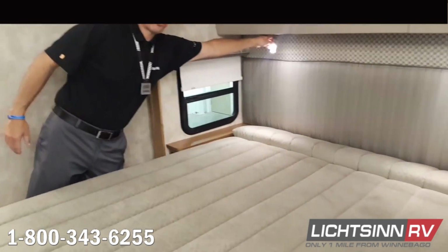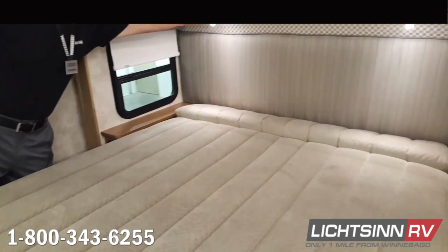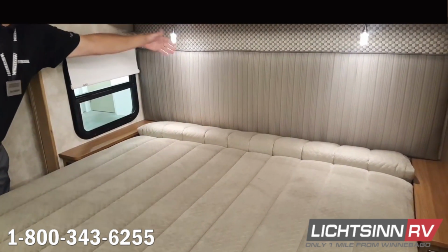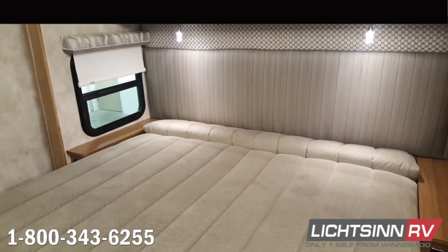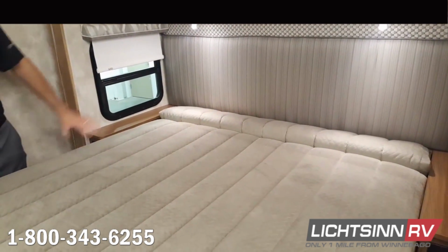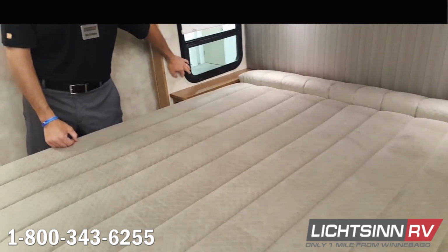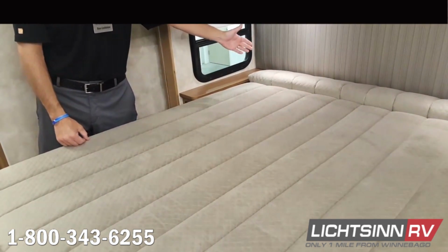Also overhead, we have directional reading lamps. These are also dual color, so they're both white and blue, so you can leave one on as a nightlight, but really provide for great reading capability. Nice padded headboard, and also still maintains the fresh air ventilation with the side window in that nice deep 36-inch slide.